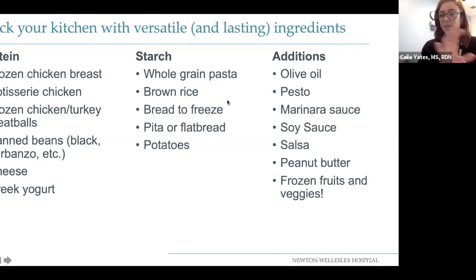So you can have all of these things on hand. As long as you have a few of these things, a lot of times you can mix and match and make meals out of anything that you have on hand, even if it's just a small stir fry for yourself. Totally easy to do, and then you don't have to go to the store.